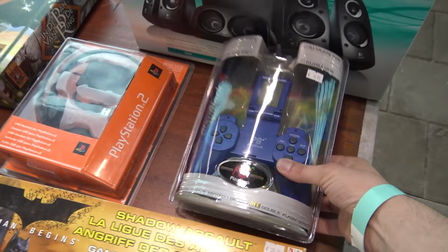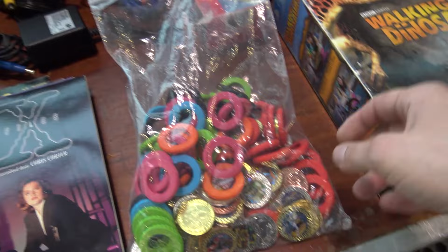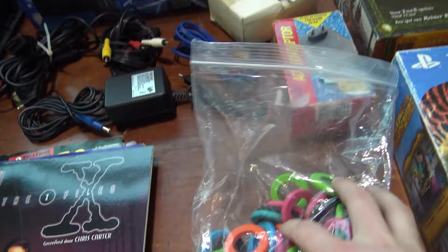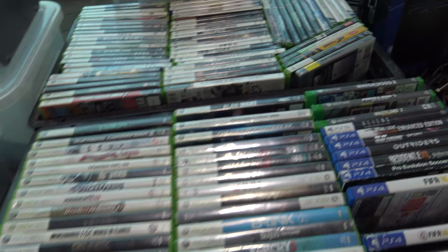We have some cool Mario coins. I wanted to pick them up almost again to put in my coin pusher, but I was more like, you know, I have enough stuff for myself and I don't think I'm going to use this a lot. So I just left it there. I didn't know even what he was asking for it. And Xbox 360, not collecting for that.